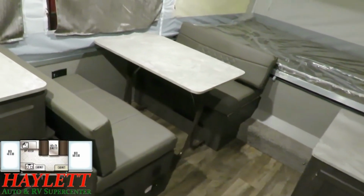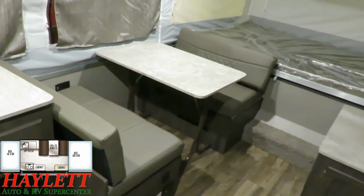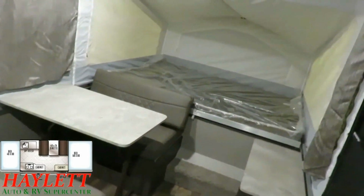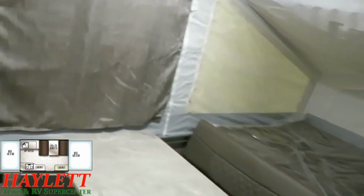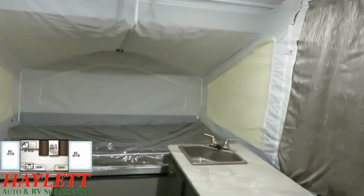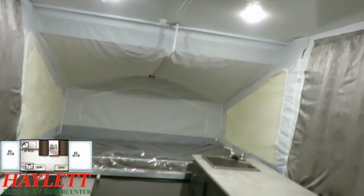Now the dinette here can fold down into an additional sleeper, and I think that's really how this one will achieve a 4-person sleeping capacity, because you can easily sleep 2 on the front queen bed. You can sleep a kiddo on the dinette, and then you've got a full-size rear bed. It's not a queen rear back there. So that's really more of a 1-person sleeper, whether it's a kid or an adult.